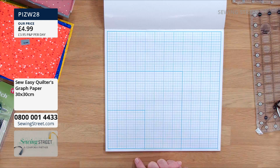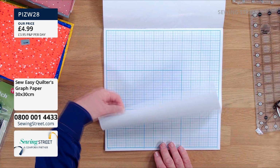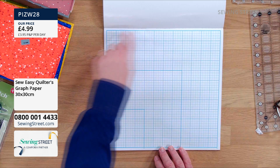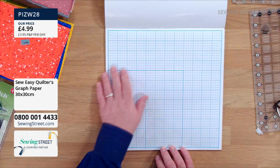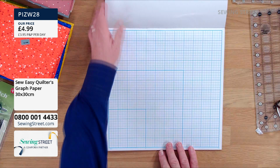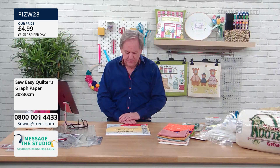Oh, is that all? Right, they've flown out. There's only 23 left. Every page is the same, obviously. But if you want to draw your own big quilt, or you could draw your own block. That could be an 8-inch block, or a 4-inch block, or a 12-inch block. Or you could draw up a whole quilt, colour it all in, and work out if you're going to love it before you start. $4.99. That's brilliant. Just to warn you, they're going to go. Single figures now.